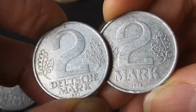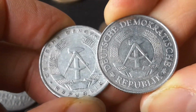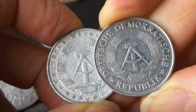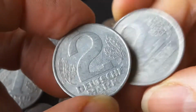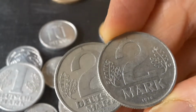So in 1990, these were replaced at first for some values at 1 to 1, then I think at 3 to 1 for higher values, to reduce the amount of currency that was actually in circulation. So this would have been equivalent to 2 Deutschmarks of West Germany. Do I have a 2 Deutschmark on the table? Yes, I do.